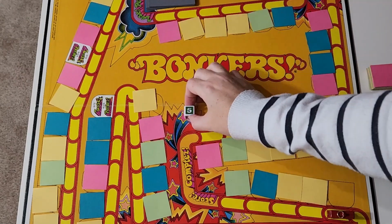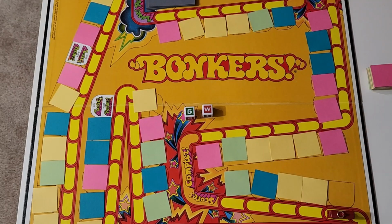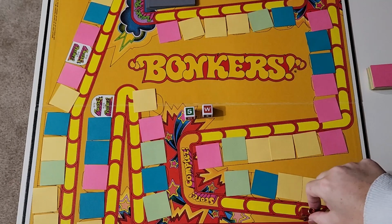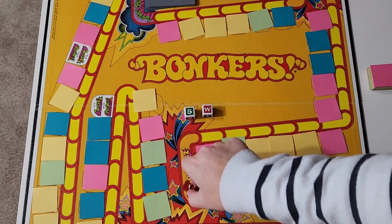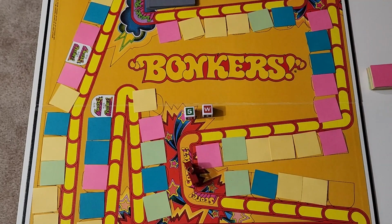A 5 and the W means nothing. These aren't very big numbers. 1, 2, 3, 4, 5. Ooh. Series complete means I get to choose. Okay, so I landed on a series complete, and that is a free pick.